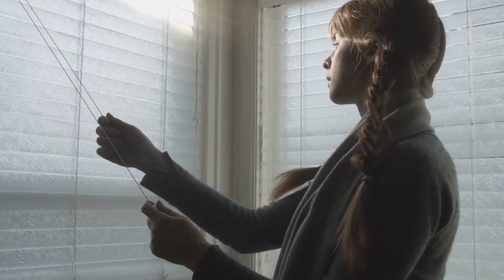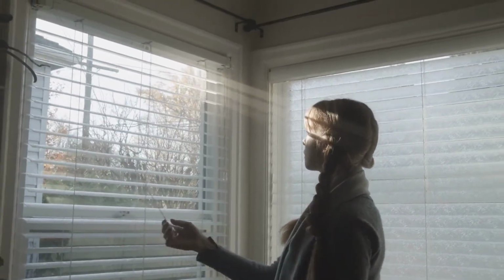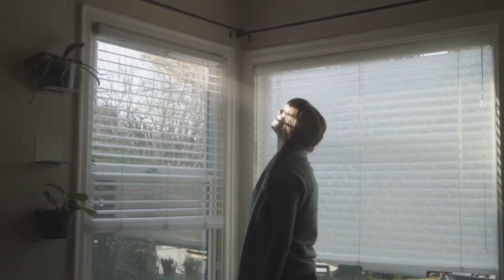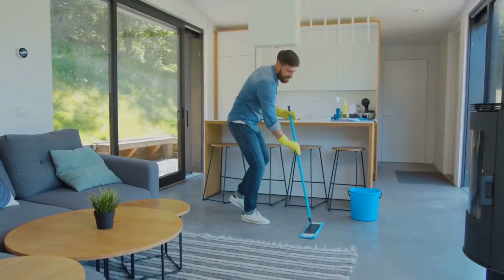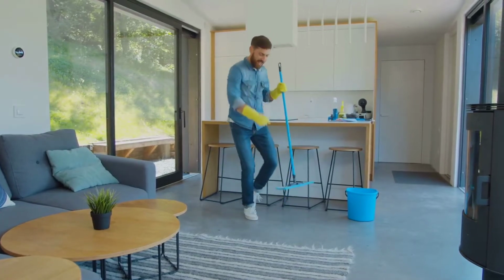For a thorough cleaning, don't forget to include your window blinds and shades. Dust tends to accumulate on these surfaces, so using a microfiber cloth or a blind cleaner tool can make the task more efficient. When cleaning your floors, use a mop or a microfiber dusting pad to pick up loose dust particles before mopping. This ensures that you're not spreading the dust around with a wet mop.